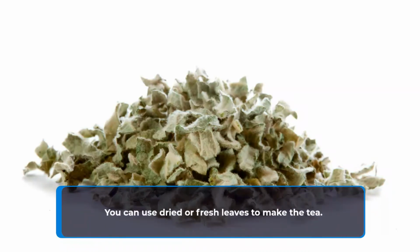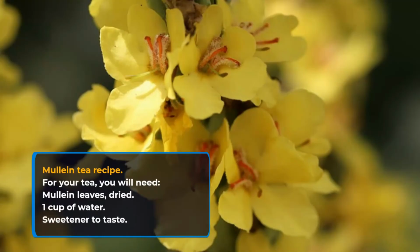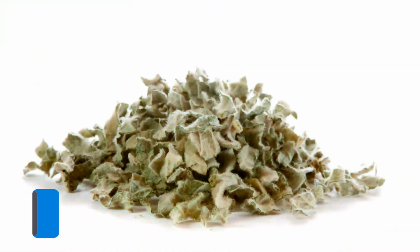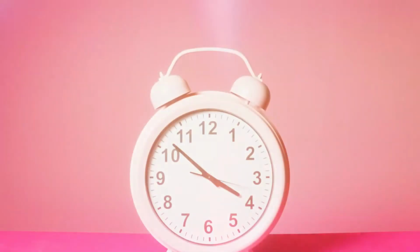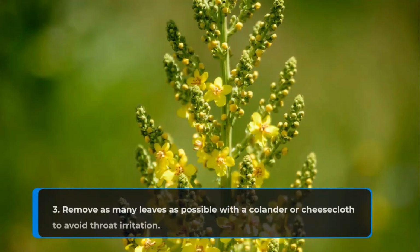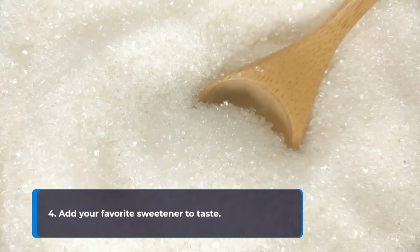You can use dried or fresh leaves to make the tea. Mullein tea recipe. For your tea, you will need dried mullein leaves, 1 cup of water, and sweetener to taste. How to make mullein tea. 1. In a cup, add a small handful of dried leaves to 240 milliliters of boiling water. 2. Steep for 15 to 30 minutes. 3. Remove as many leaves as possible with a colander or cheesecloth to avoid throat irritation. 4. Add your favorite sweetener to taste.